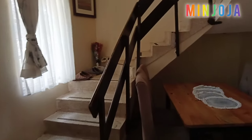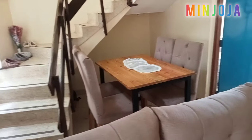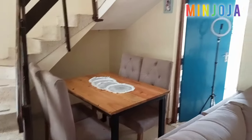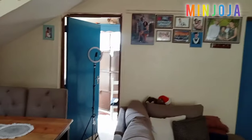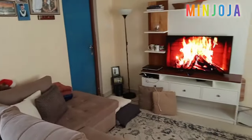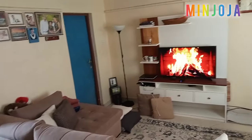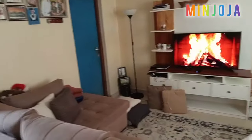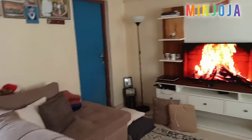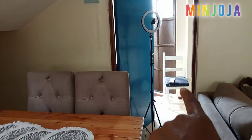And then here, it's my dining table. The side, there's nothing much there. And then my gallery is still there, and that's the sitting room. Let me stand on this corner. And then that's the way to the kitchen.